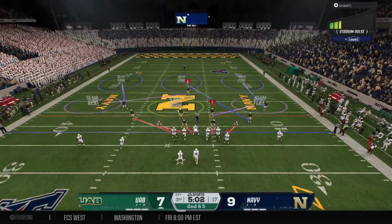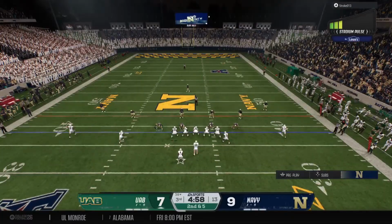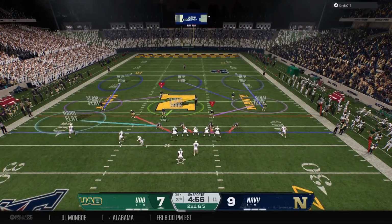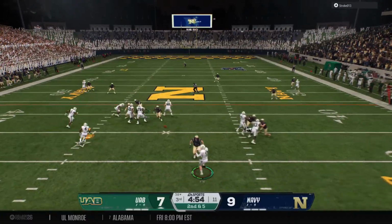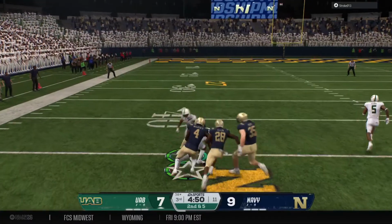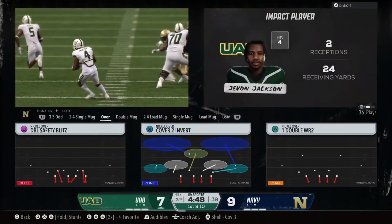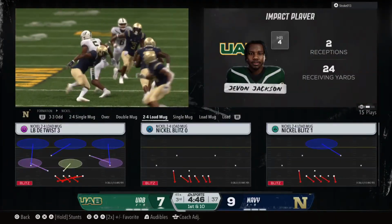Trying to get a rhythm in the passing game now on second down. Wants to throw again. Got it behind the line. It's Jackson. Nice pickup there. Gets him the first down and sets him up at the 45-yard line.